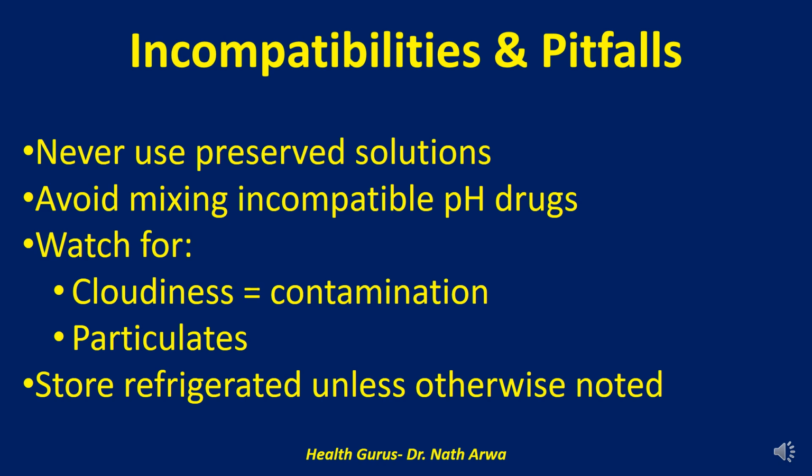Visual inspection is another crucial safeguard. If your compounded solution appears cloudy, hazy, or contains any particulate matter, it must be discarded immediately. Cloudiness may indicate bacterial contamination, drug precipitation, or chemical instability. No medication should ever be administered intrathecally unless it is completely clear and free of particulates, even if freshly prepared. Use a 0.22 micron filter needle during withdrawal and syringe filling whenever possible, and always inspect under proper lighting and against a white background. Finally, let's talk storage.